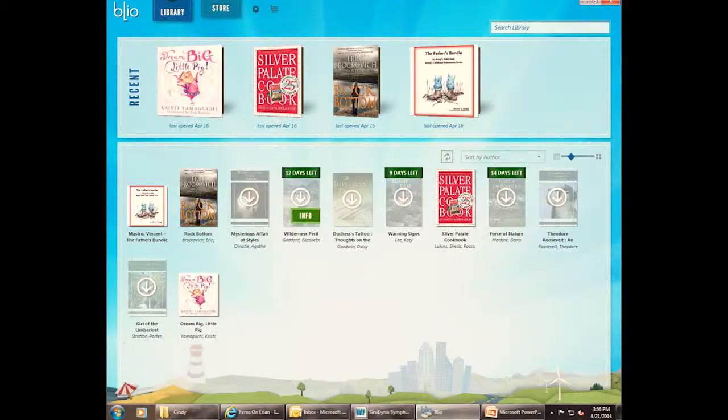Another thing is that you'll see that there are some books that were recently downloaded at the top. Mm-hmm. If you are downloading library books, they will appear on the bottom, and some of the ones are free. Like the Dance Big Little Pig, and that one is a Christy Yamaguchi children's book. Well, now you say free, but all of these books are free.